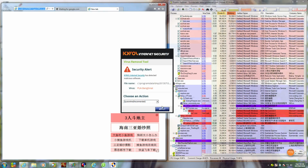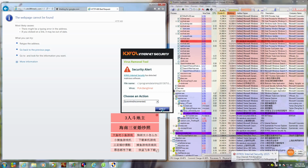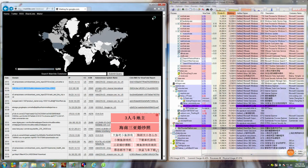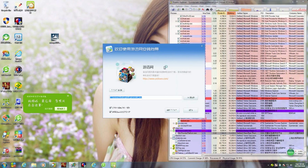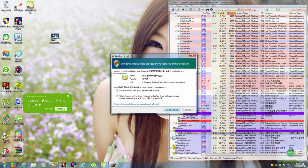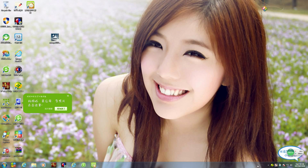Alright, looks like it's in there. Yeah, this system is highly infected right now. So we're not even gonna be able to finish the test in my mind, just because this is ridiculous. So let's go ahead and close that out. Sure, allow access, and let's see what we got for our running processes. And you can see we do have multiple pieces of malware on the system, as well as multiple pieces of junk software that was downloaded, most likely by that Trojan downloader, without our consent.